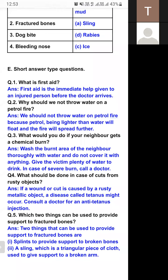These are the things which we can do as a first aid. Question number 4, what should be done in case of cut from rusty object? Yes, अगर किसी ऑब्जेक्ट पे, कोई लोहे का या कोई भी मेटल का कोई ऑब्जेक्ट है, उस पे जंग लगा हुआ है, रस्टिंग हो रखी है और उससे हमें कट लग जाए तो हम क्या करेंगे? If a wound or cut is caused by rusty metallic object, a disease called tetanus might occur. तो अगर किसी रस्टी ऑब्जेक्ट से कोई कट या वाउंड, कोई घाव हमें हुआ है तो हमें टेटिनस होने के चांसेस हैं.